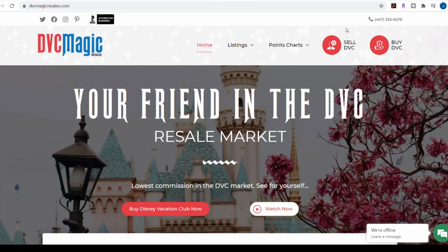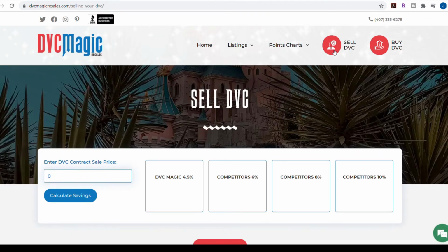While this is probably one of the least intuitive user interface designs I've worked with, there is one big pro to this website. And that is if you click Sell DVC, you can see that their commission rate is 4.5%. So certainly if you're considering selling, it may be worth working with this company.